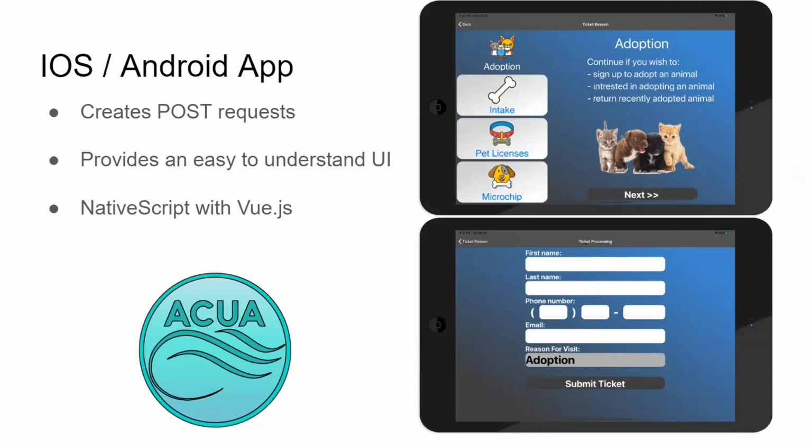But it simplifies the process down to just a selection of why you're here, and if you even need to create a ticket. And over to the right, you have more information regarding your specific reason to create a ticket. And the mobile app was created using the NativeScript framework and with Vue.js for the front end. And for some quick background on NativeScript, NativeScript allows us to create one application supported by two platforms. So with one code base, we can have an iOS app and an Android app at the same time.